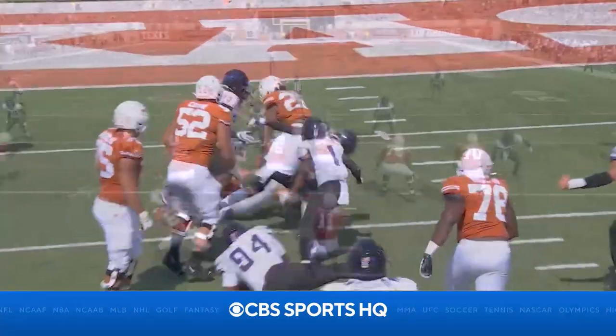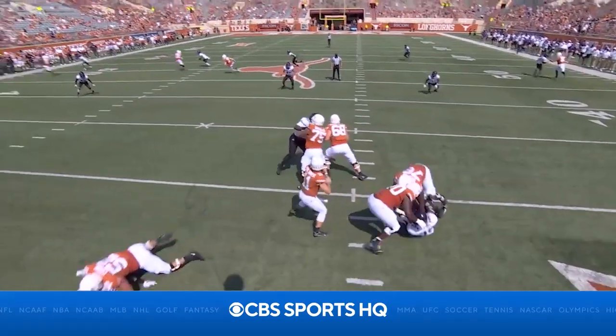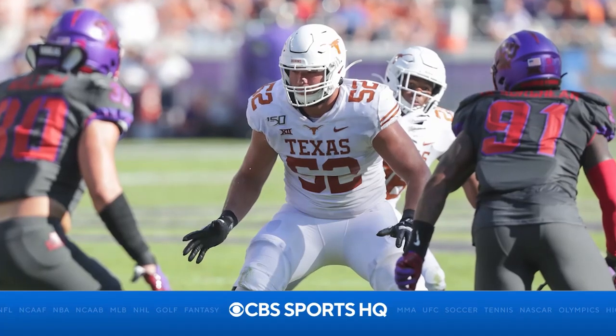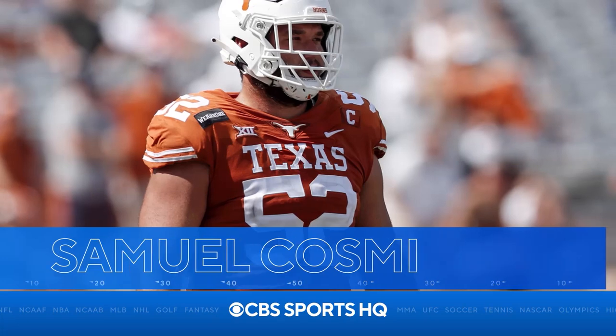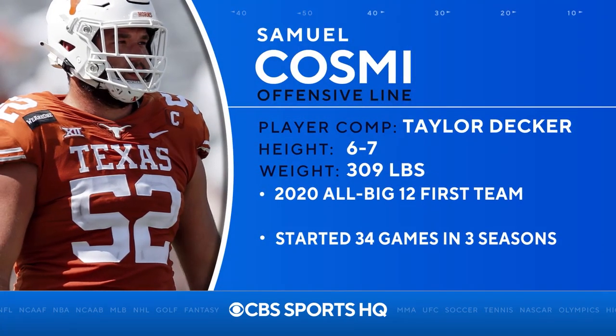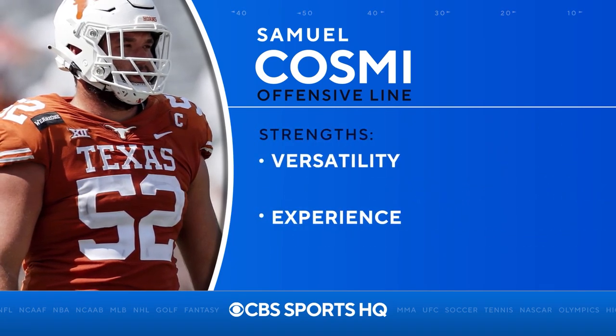He could add a little bit more to his frame. Came into Texas at 6'7", 260. He's at 310 now. I think he could add a little bit more, even get up to 330, 340 to withstand the duration of the NFL season and the type of guys he's going to have to go against. Keeps his pads a little bit too high at times, but he levels those off, and the sky's the limit for Sam Cosby.